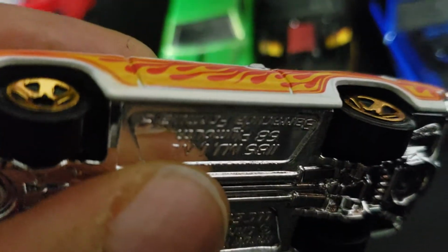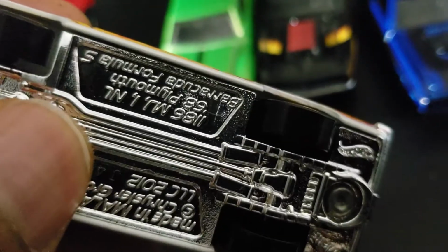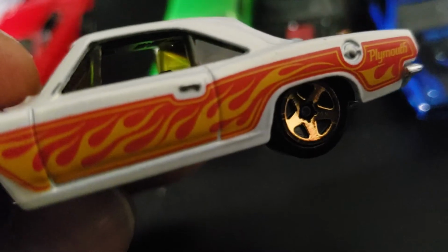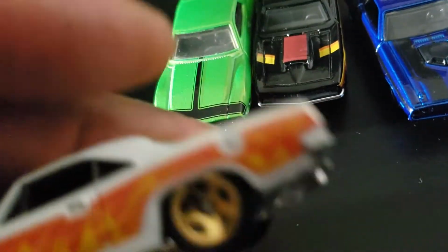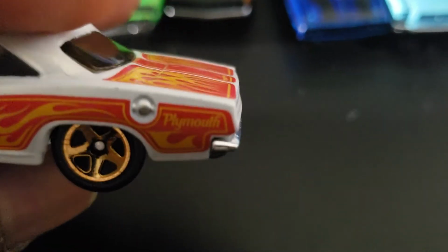And the brake is not that, even though it has bigger tires in the back. The stance is kind of funny. This is wild. The gas cap. Wow. That's a nice detail.